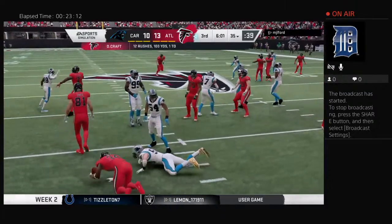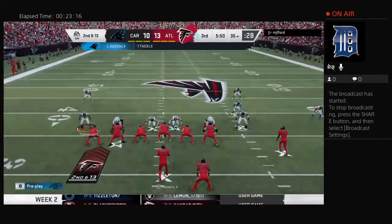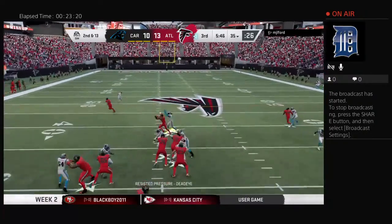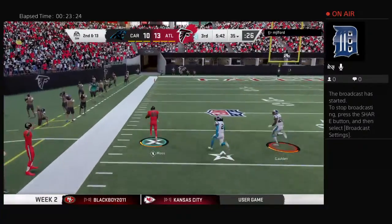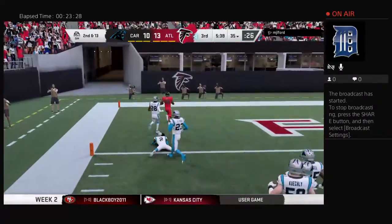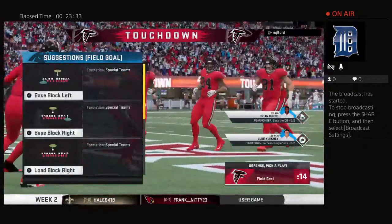They're going to snuff this play out behind the line. We have not seen that much today. A loss of a full 3 yards, and now it's 2nd down, 2nd and 13. Haskins. A big seam, and he might go all the way. Touchdown, Falcons. A big play there.